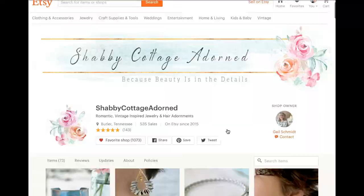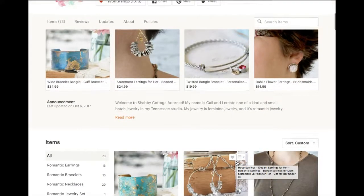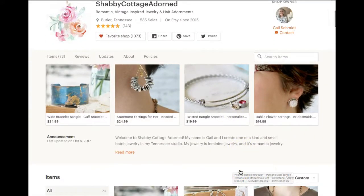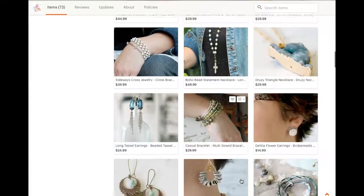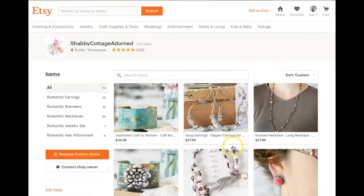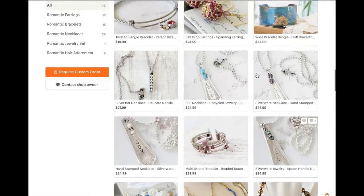They just want to browse around. Now I have to say that the jewelry Gail makes, I absolutely adore, and it's totally my style. I've bought lots of jewelry from her. So as I look through it, I don't want to leave her shop. I just want to keep looking. I want to keep clicking buttons. I want to see what new pieces she's designed. I want to maybe get some ideas for Christmas. I mean, it's just beautiful.